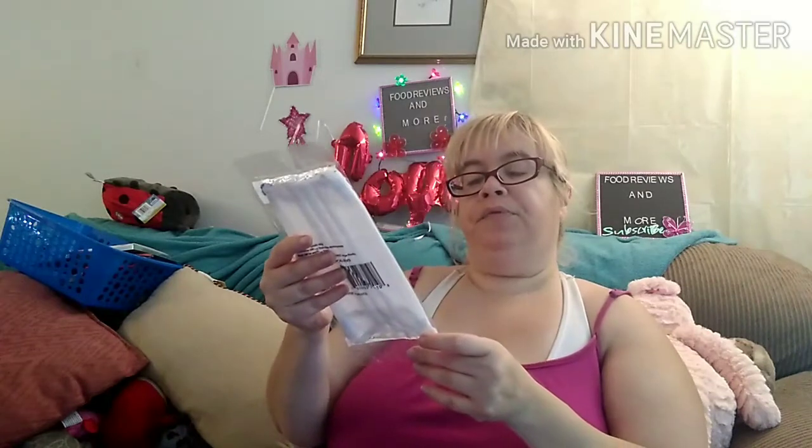I found the two-pack face masks, two disposable face masks with ear loops. When I go to the stores, we have to wear a face mask, unfortunately. I hate wearing them, but we have to wear them for now. So I picked one up.